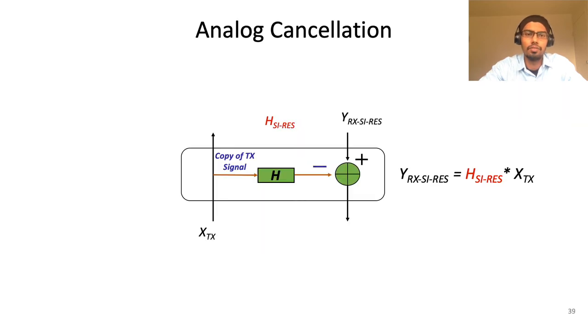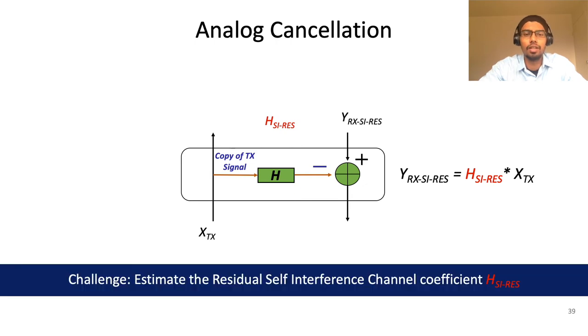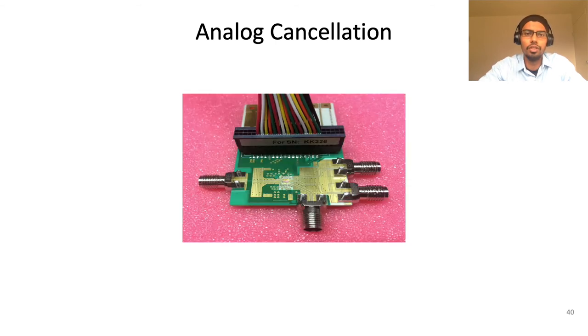The signal model that we use here is similar to the one used earlier, where the residual self-interference signal leaking into the analog receiver chain is the analog transmit signal affected by the residual self-interference channel. The goal is to accurately estimate this residual self-interference channel coefficient. To do so, we use a custom RF chip designed at CMU, which helps to quickly estimate the high frequency self-interference.